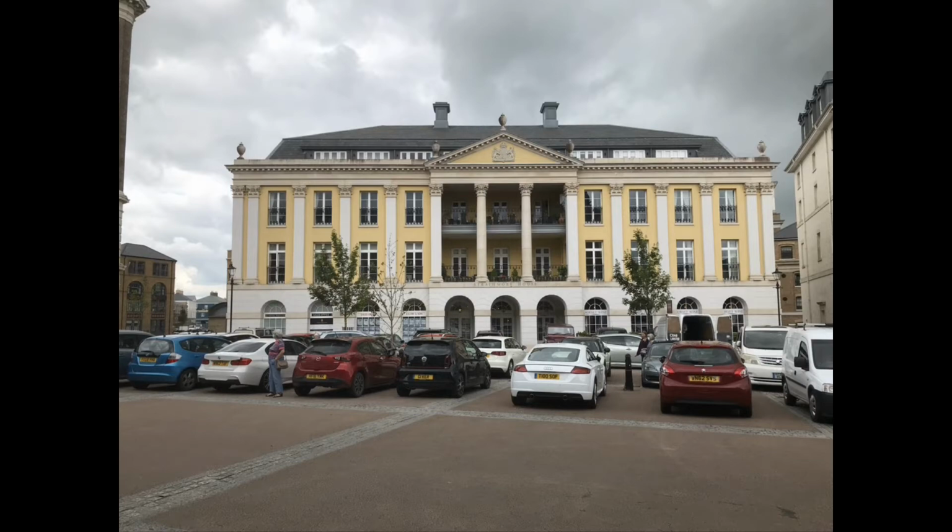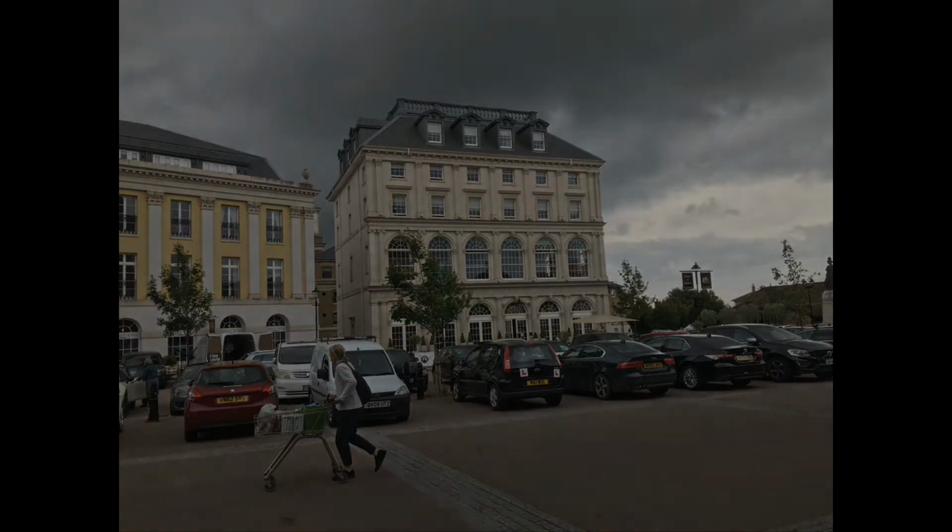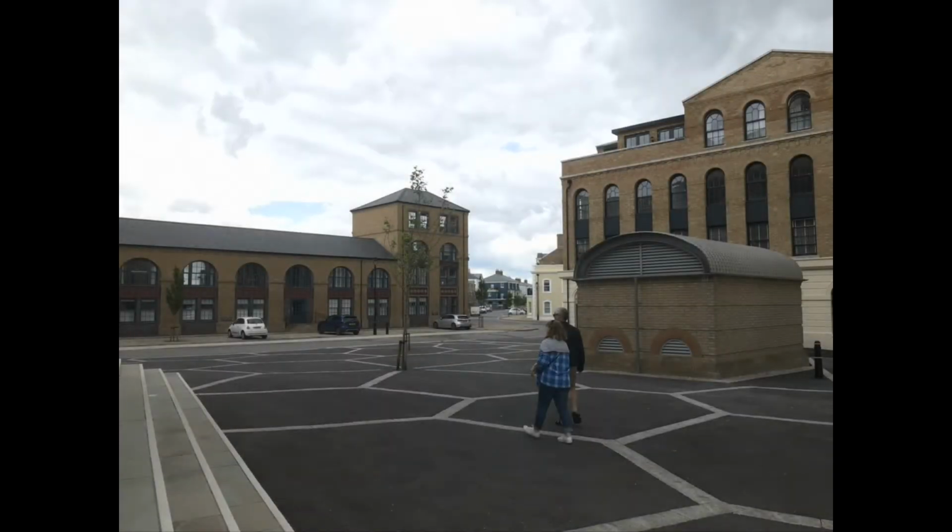Betty was keen to go to Poundbury on the outskirts of Dorchester. She's rather fond of anything royal. Poundbury is built on land owned by Prince Charles, and he helped in the design of the place.